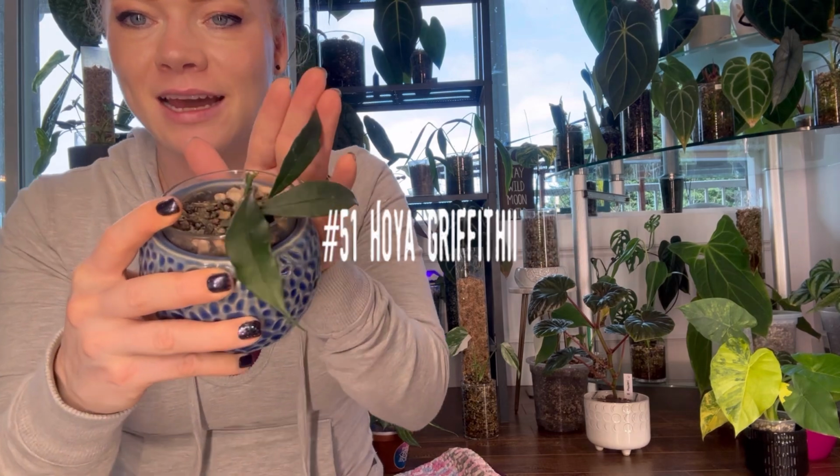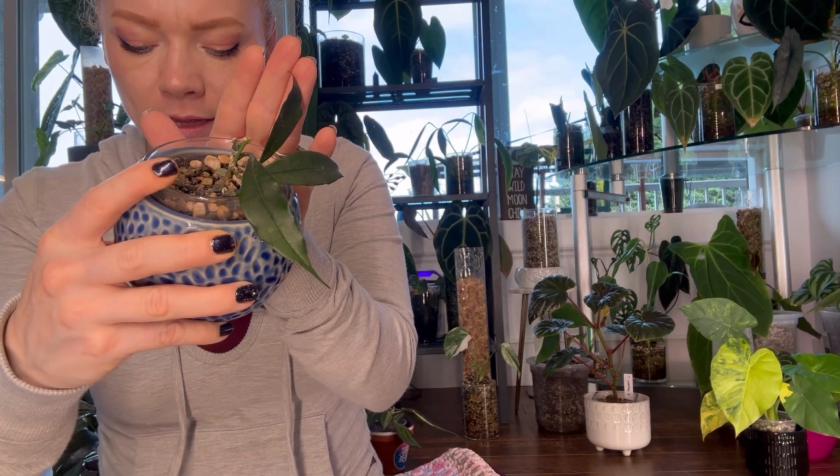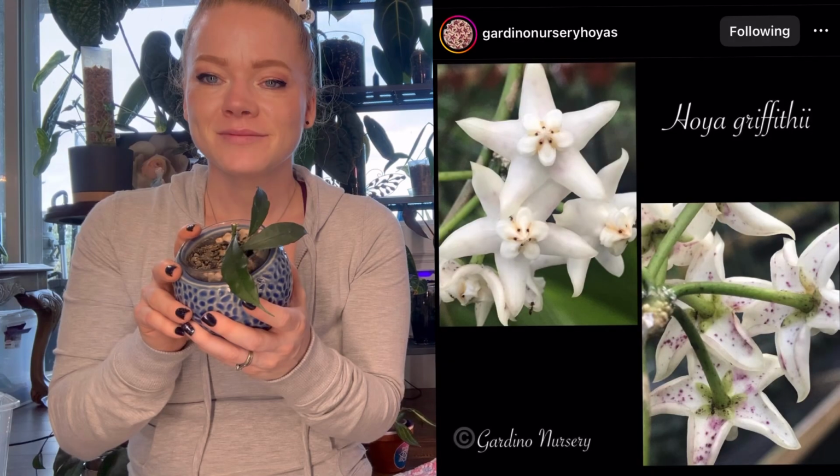Number 51 is Hoya Graffi. Hoya Graffi is a lovely green Hoya that has long, slender leaves and beautiful white blooms with red splotches on the back of the bloom. This Hoya is a little bit challenging for me. It does grow super fast, but if you put it in too high of light, it will develop a black washed out look on the back of the leaf.